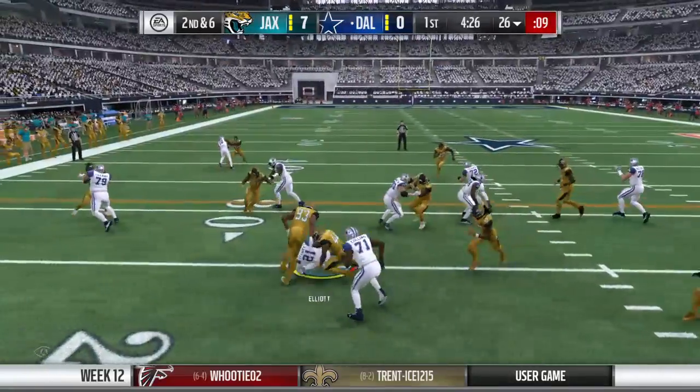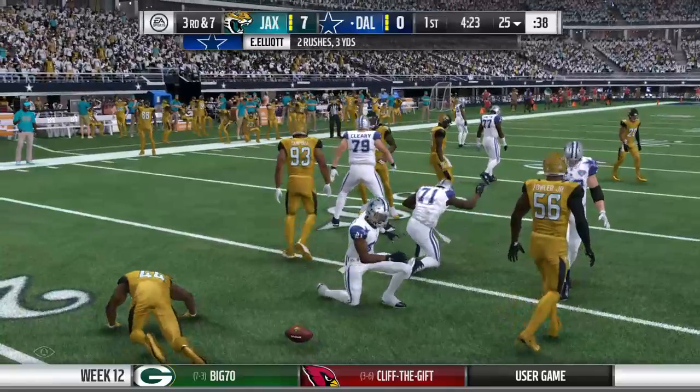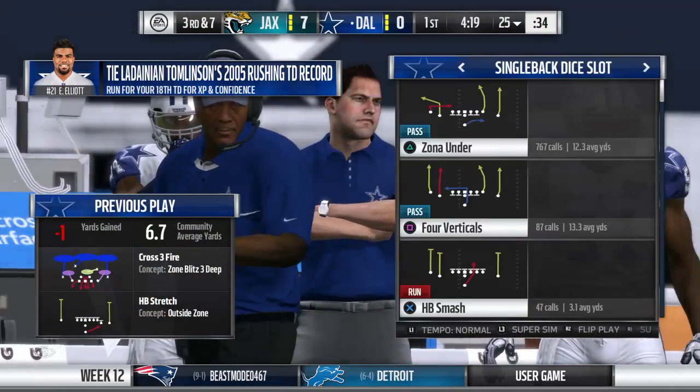Again, it's Elliott. And this time he's not going anywhere. They'll get him down right at the line of scrimmage. And they'll lose a yard that time, and that's going to lead to a third down.